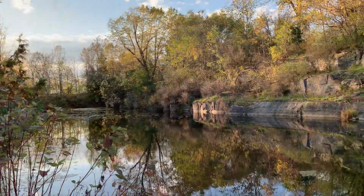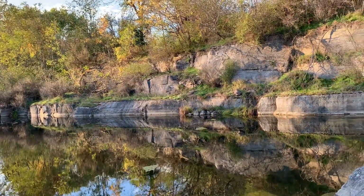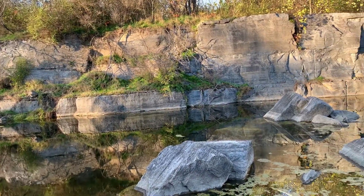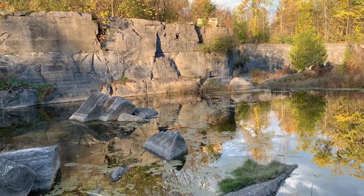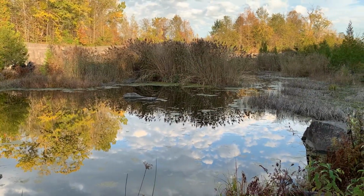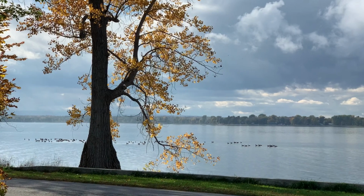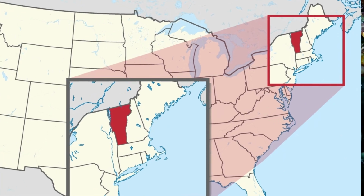Here is an area where the stone was quarried. However, it is no longer a functioning quarry, and groundwater has seeped in to fill the holes made by the stone when it was taken out. Because of its geological value, it's now protected and has become the Fisk Quarry Preserve on Isle la Motte. Beautiful Isle la Motte is in Lake Champlain in the northwest corner of the state of Vermont.